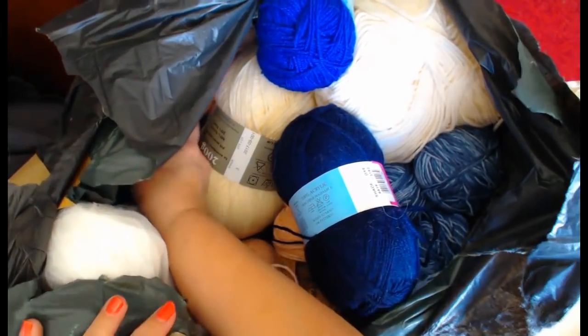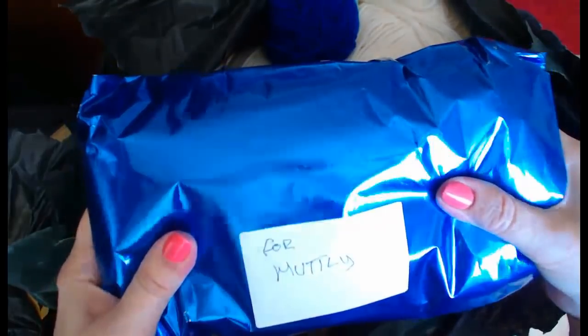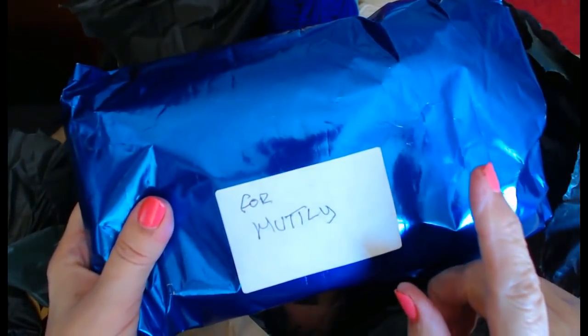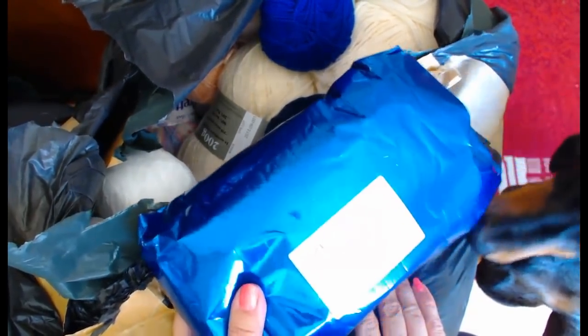And oh, there's a little gift in here for Motley. Now what I want to do is actually video Motley opening this, specifically for Glynis. She's made him a little blanket, and I'm going to do that separately because he's down there looking busy. What have you got? Look, is that for you? That's for you. Oh, lovely.